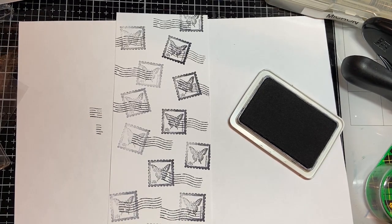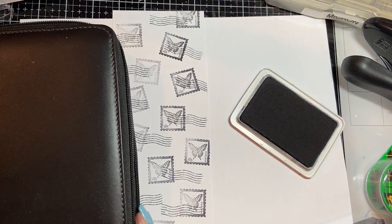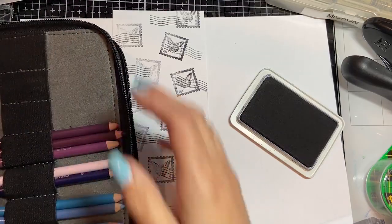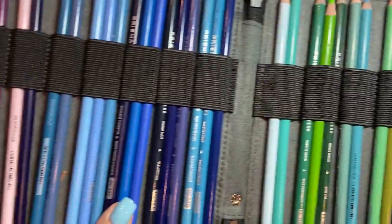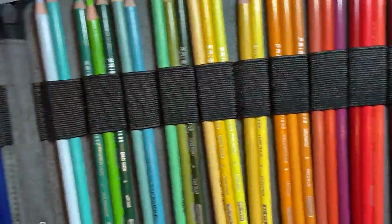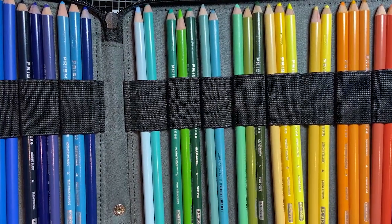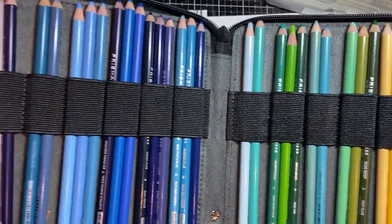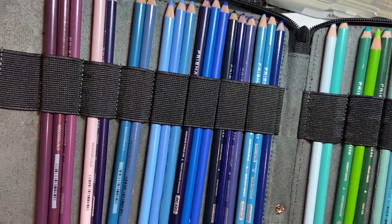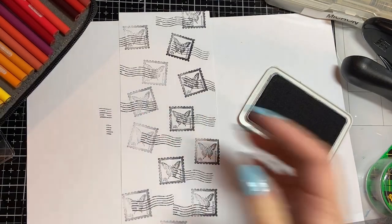I have Prismacolor pencils here, not watercolor. These are regular pencils. So I have them in a case, which I just got recently, and I started collecting the colors. So here's the colors that I got so far. You can, on their website, order individual colors. So I bought a kit, and then, of course, they didn't have my favorite colors, so I had to go back in and get some purples, because purple is my favorite color, so I had to order them individually. I don't remember how much they were per thing.